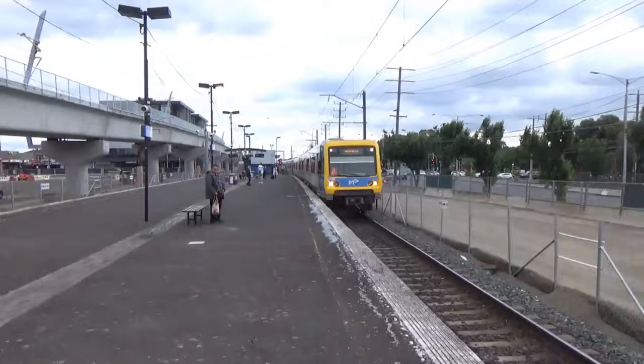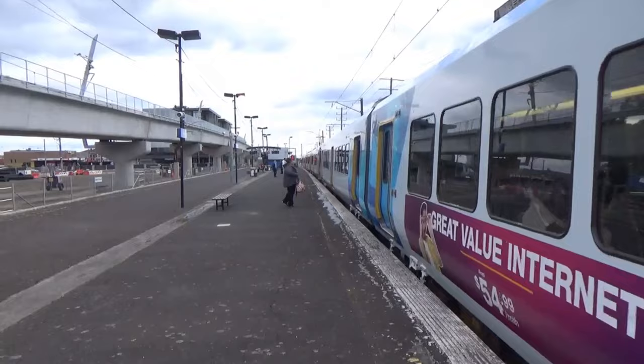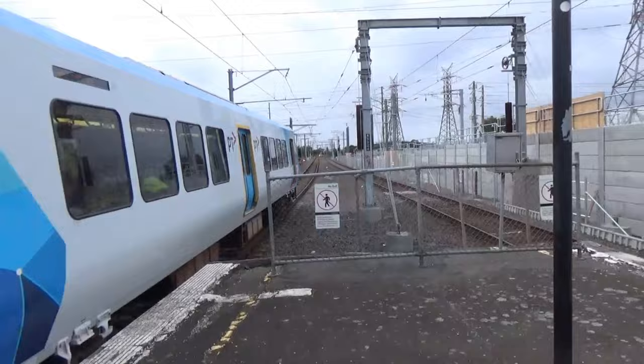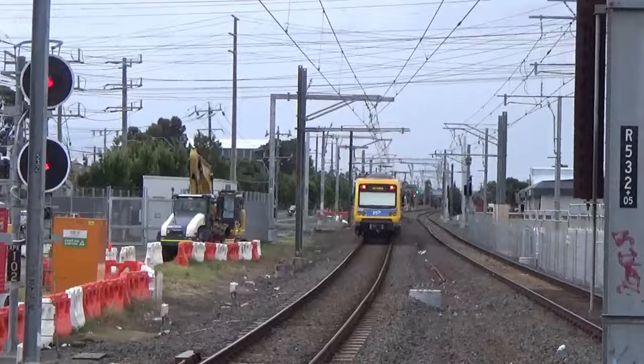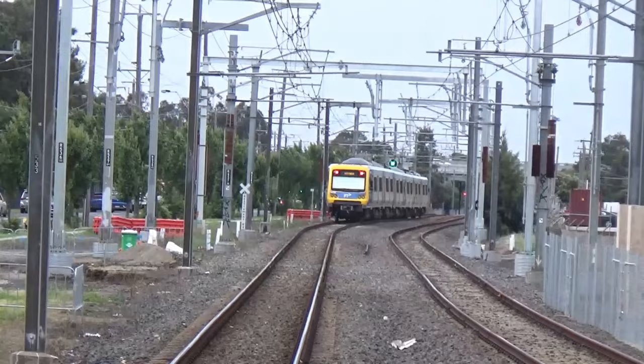M75 is leading. M161 is at the rear. It'll stop next at Thomastown, followed by Lalor, Epping, South Morang, Middle Gorge, Hawkstowe and Mernda.